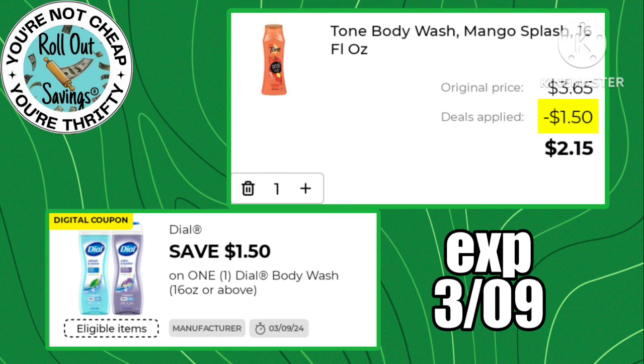Tone Body Wash is working with the Dial coupon, making a bottle of the 16-ounce Tone $2.15.